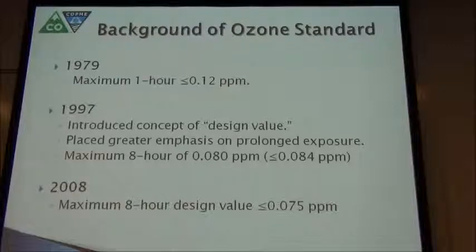So they introduced this concept of design value. It's complicated, I won't spend a lot of time on it, but it's the 4th highest average concentration over a 3-year period. Okay, so we keep the 4th highest, average it all out, that has to be equal to or less than the 0.080. And actually in this old standard, because of the way they did the rounding, it actually has to go above 0.084 parts per million. Finally, in 2008, more research, understood a little bit better. We kept the design value and all those things the same, but we dropped it again. Okay?